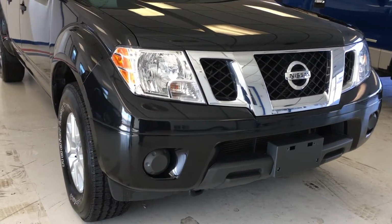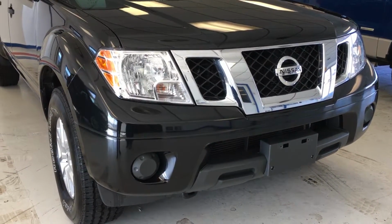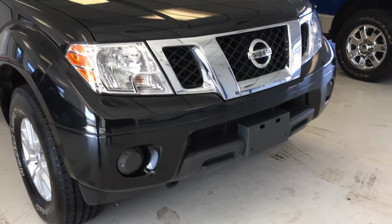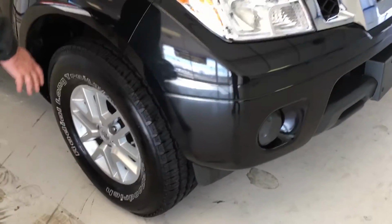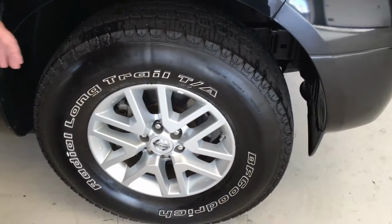As you can see, it's in black. It does not have fog lights. You do have a little chrome grille there. You do have halogen headlamps. We'll work our way around. You don't have steel wheels. Even though it's a basic trim, you do have a multi-spoke alloy wheel.